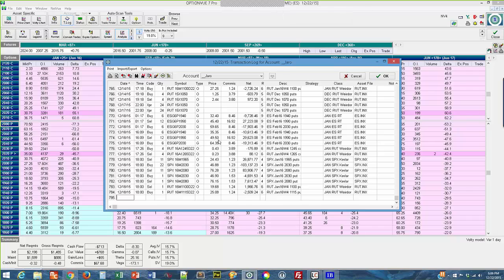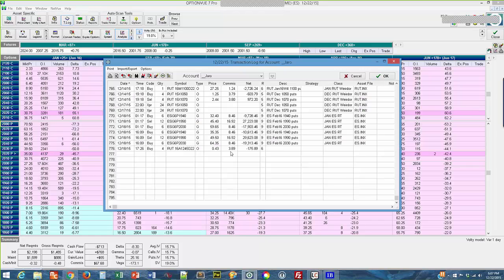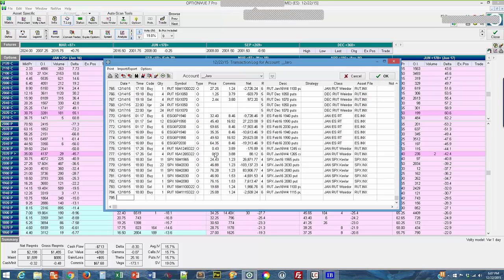Yeah, let's see, the commissions on here were, yeah, about $1.50 a contract, something like that. Really? That's what you pay for? Yeah, so it wasn't too bad. Really? That's very good commission. Yeah, in fact, here's a 12-lot on ES, and then a 12-lot or 11-lot on SPX. So it's, I guess it's higher. I was looking at the wrong one, maybe.